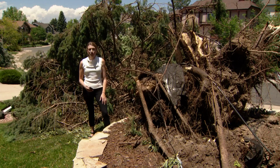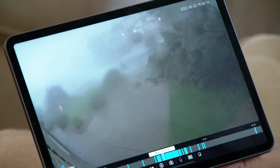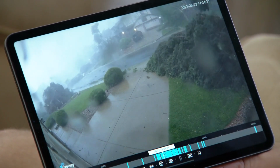There is a hum of chainsaws all around us. The morning after a tornado in Highlands Ranch, the extent of the damage is sinking in. This is security camera video from one neighbor's home. It captures the 50 seconds the tornado blew in and out. And what a 50 seconds it was.